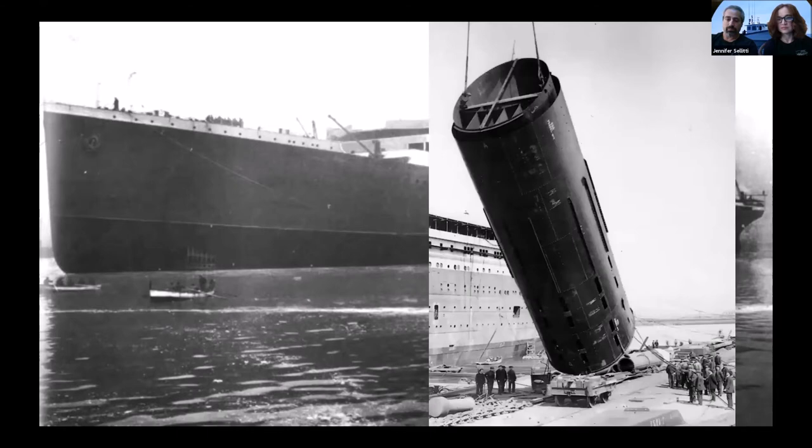It's one of her boilers. That's a funnel. That's a funnel? Mm-hmm. Oh. Thanks. Sorry.